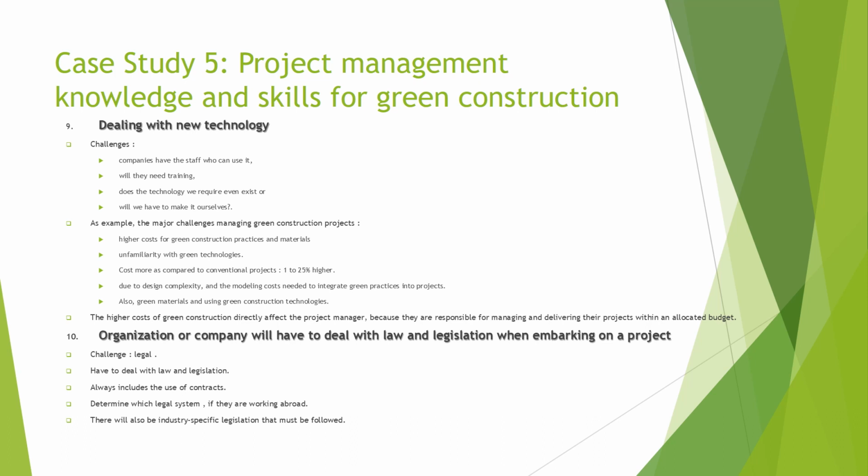Research calculated that using green materials costs from 3% to 4% more than conventional construction materials. Some green materials cost significantly more than their conventional counterparts. Compressed wheat board costs about 10 times more than ordinary plywood. The higher cost of green construction directly affects the project manager because they are responsible for managing and delivering their project within an allocated budget.